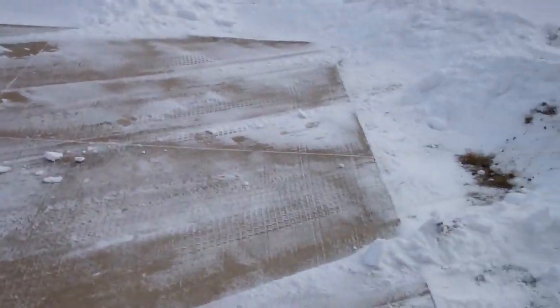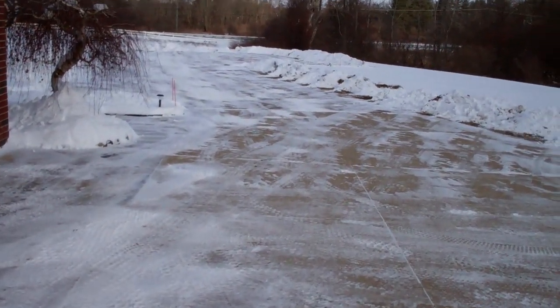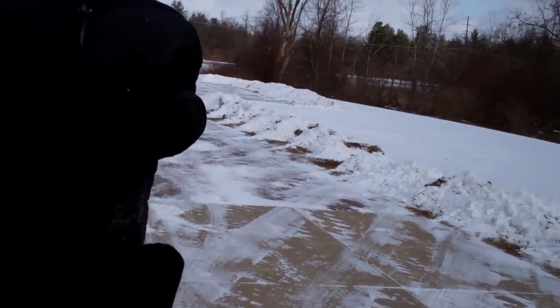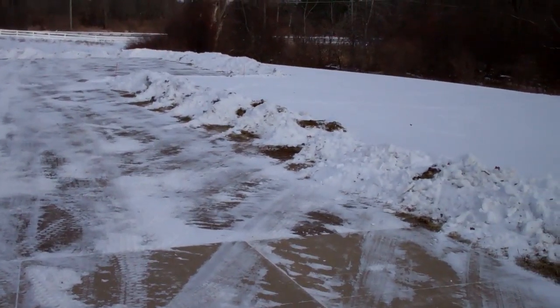Wow, it is still like 6 degrees out. But I got her cleared. Get a little bit better each time. I found that just plowing long straight lines and then kind of cleaning up the edges is pretty effective.